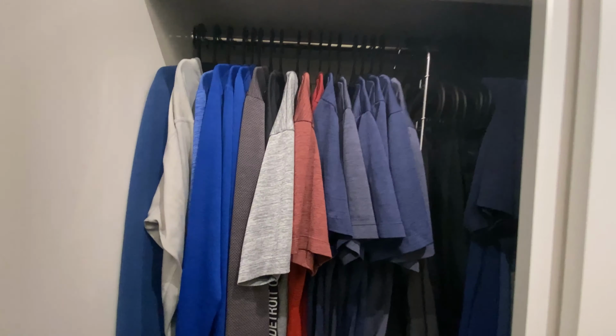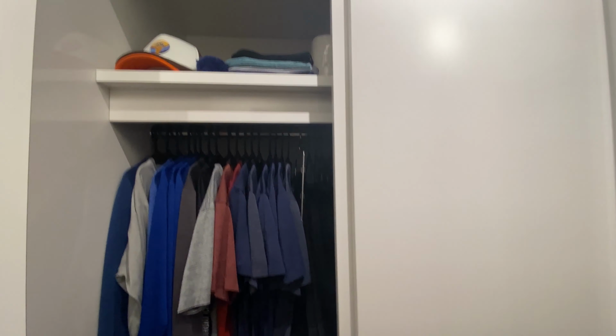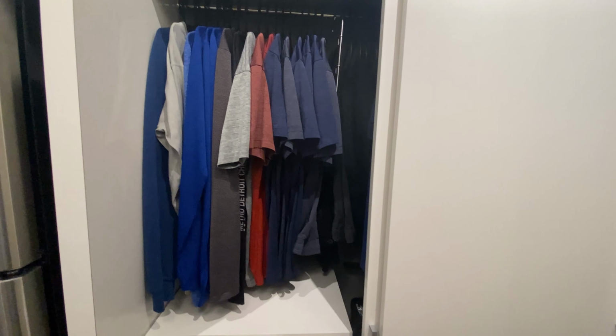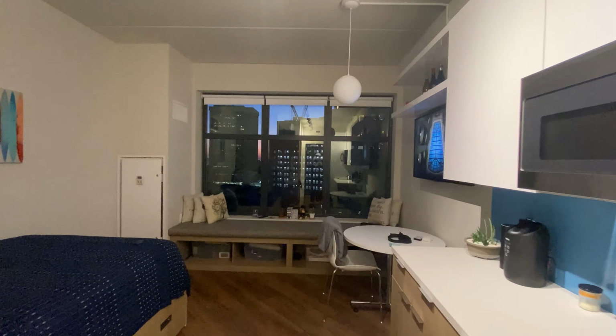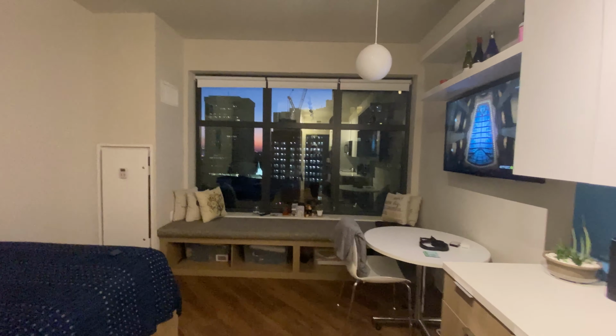Just turn back. And here, that's the door we came in from. On the left side, open that one. It's a closet. Up here has hats, my beanie, my t-shirts and pants. And that's basically it. Let me know what you think of the shoebox.